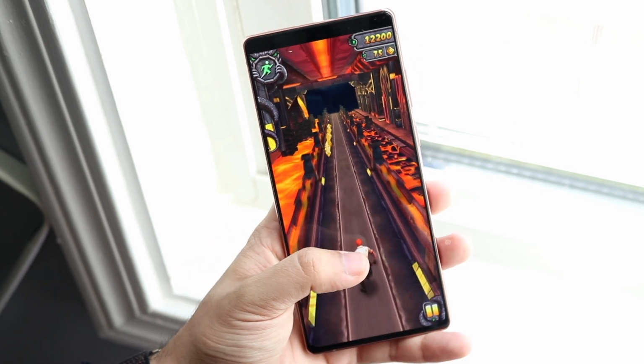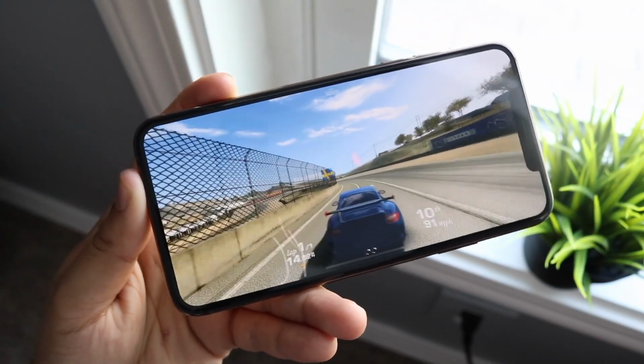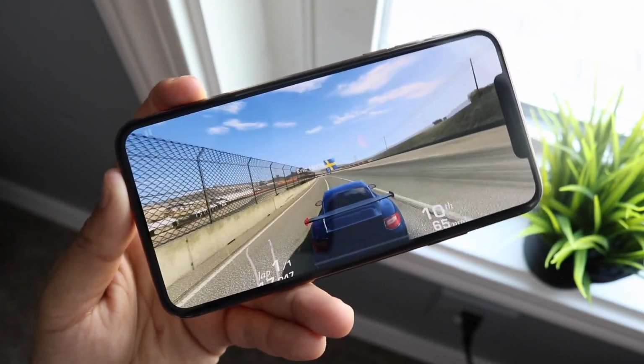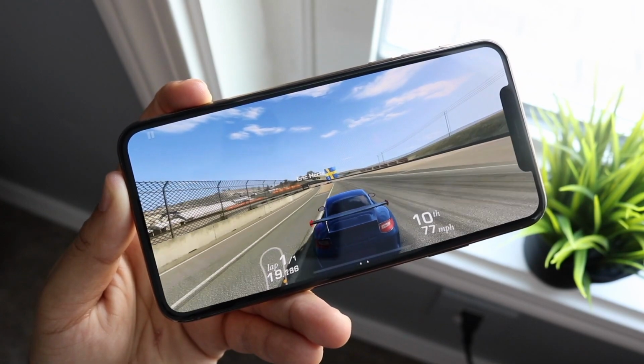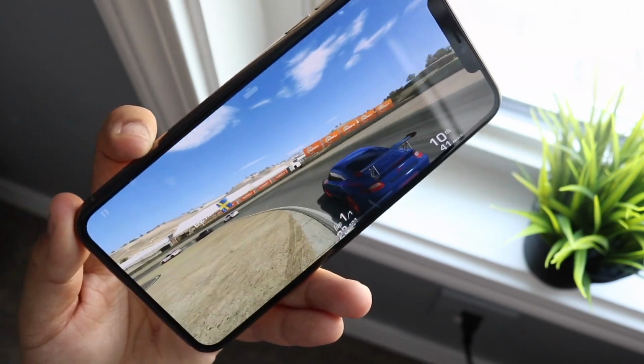So a phone like the 11 Pro Max not only feels very premium and performs very heavy, but it's very smooth as well. And that's something that I feel like a lot of people talk about, but it's not really ingrained in many people's heads. And the performance is still there too. It's a great performing phone.